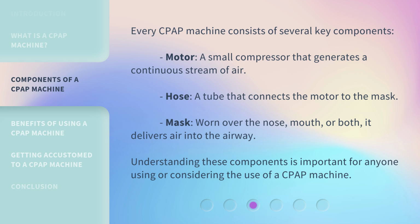Every CPAP machine consists of several key components. Motor: a small compressor that generates a continuous stream of air. Hose: a tube that connects the motor to the mask. Mask: worn over the nose, mouth, or both, it delivers air into the airway. Understanding these components is important for anyone using or considering the use of a CPAP machine.